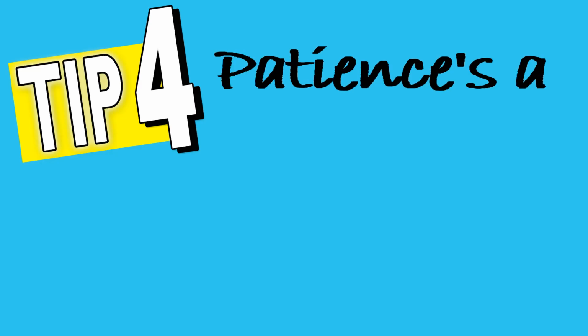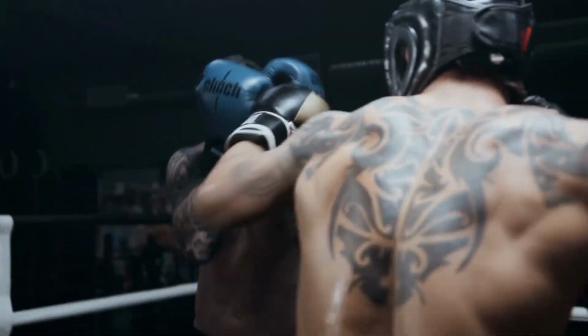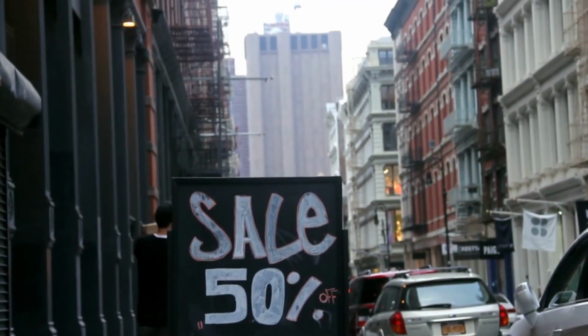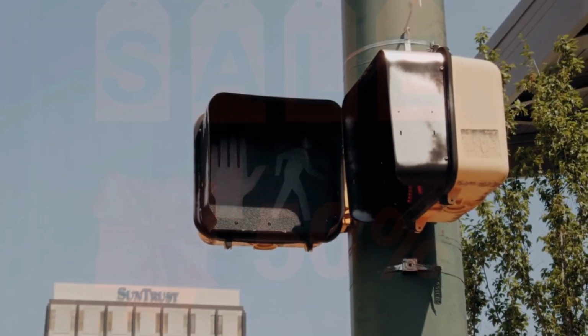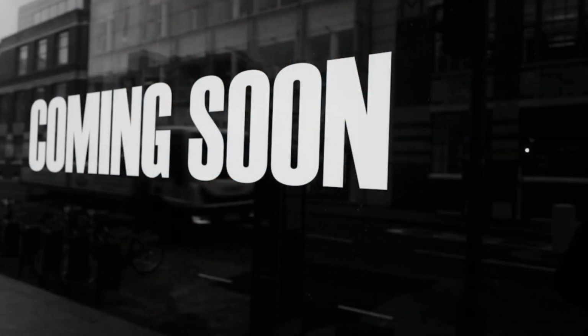Tip 4. Patience is a bitter bean, but discounts are sweet. Competition is fierce out there, and pretty much everyone who's anyone in retail runs a sale. Spring, summer, winter, Easter, Christmas. Well, you get the gist. In fact, it's hard not to find a sale these days. So just hold off on buying the Vertuo Pop and wait it out for the next sale. Believe me, there will be one soon enough.